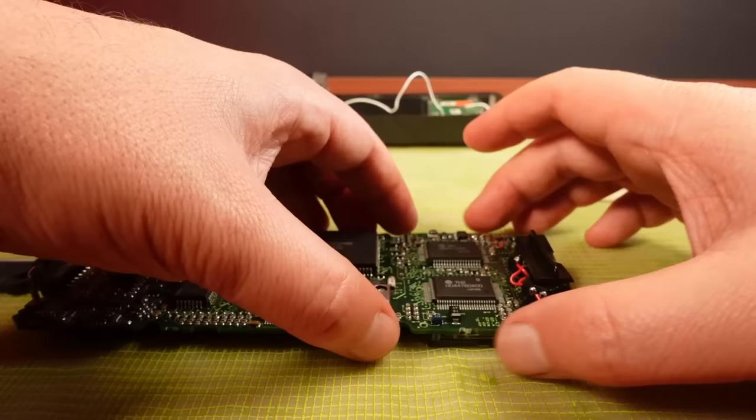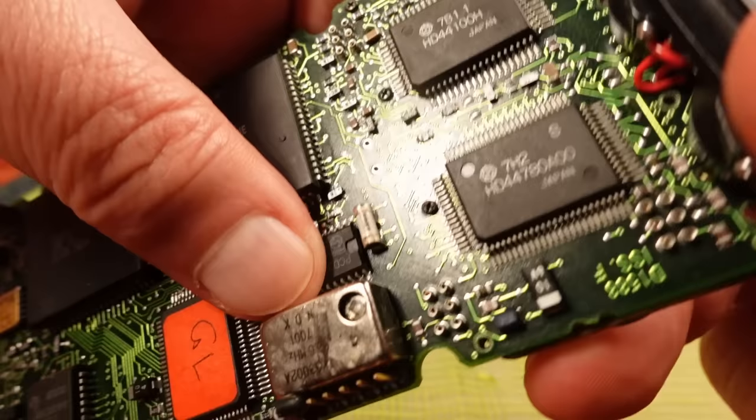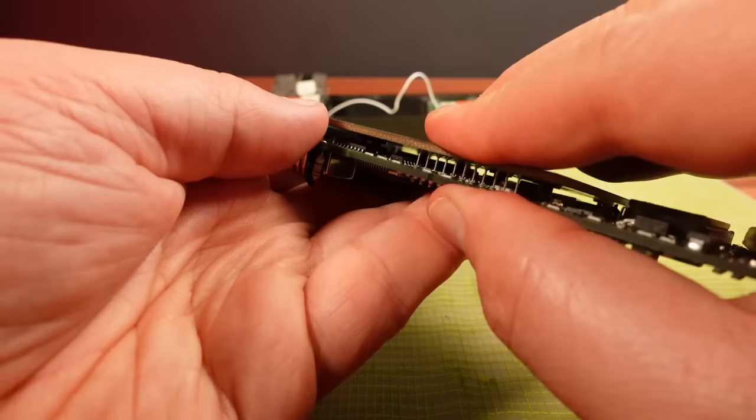Okay, so display is in the correct position. That looks all right. Gee, there's not much clearance between that screw and those legs. Hopefully just enough. Gently push that together. Come on. There we go.